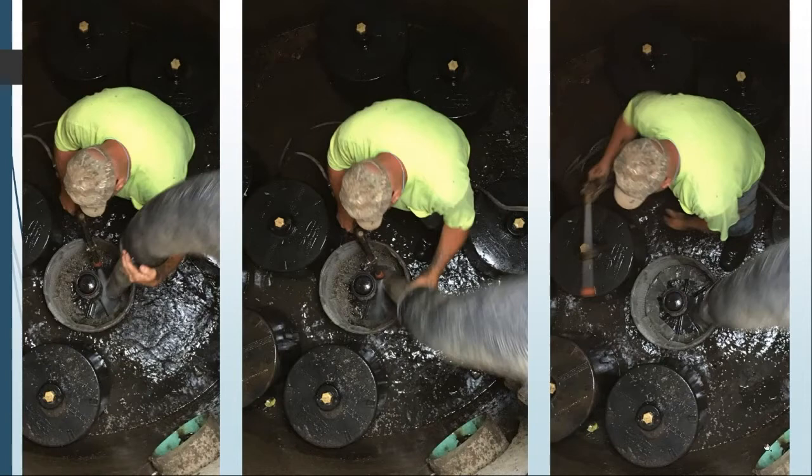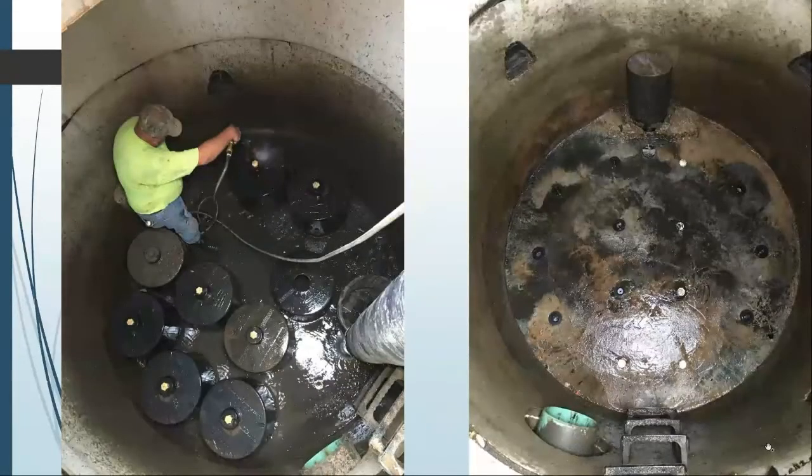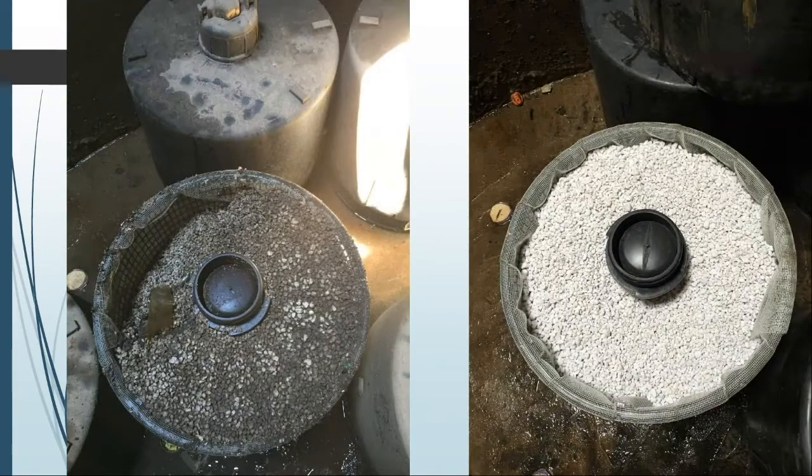Next slide after that, he's rinsing everything out. We took all those canisters out, and then we bought new ones to put in. And so the next slide after that is a comparison of a new perlite canister versus the old. You can just see kind of what it collects.